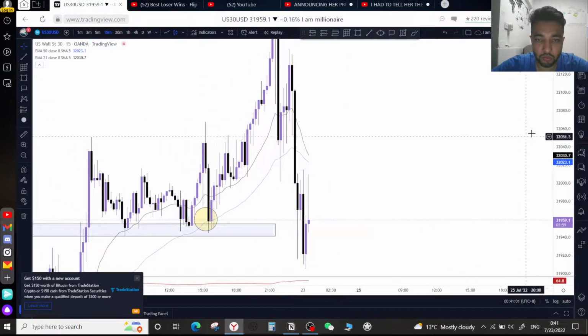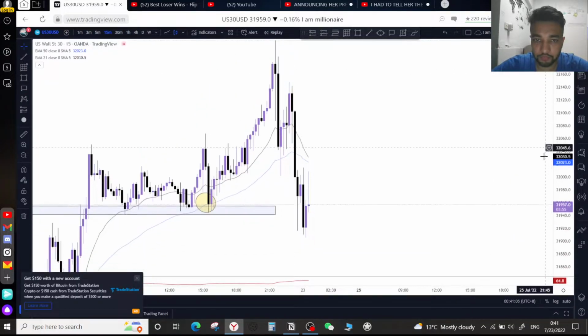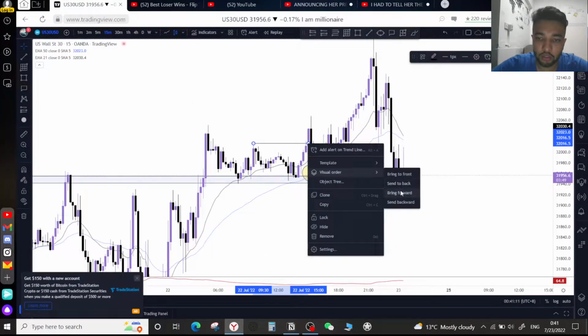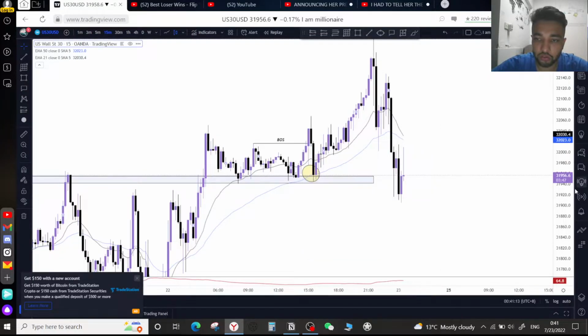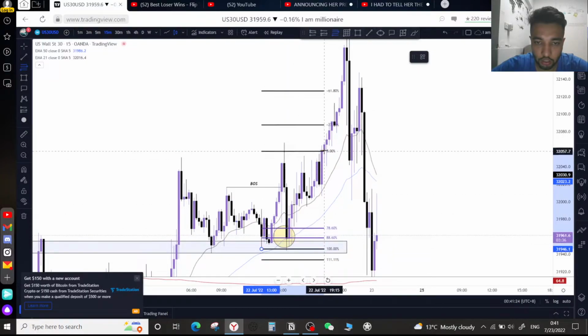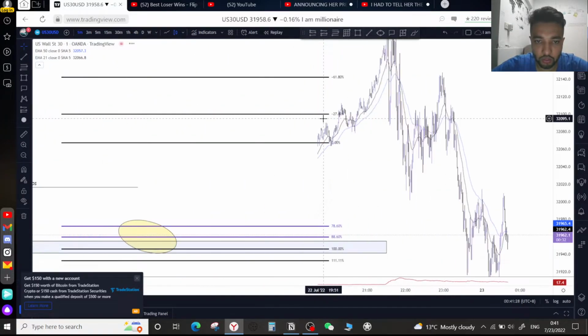So after the 15 minutes, we had a little bit of an inner breakout structure, or a choch, or whatever you want to call it. We had a kind of choch and breakout structure to the upside, and I do my Fibonacci from here, A to the B. Now let me go to the 1 minute as well.